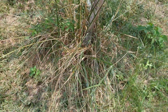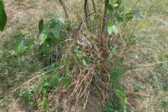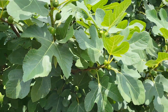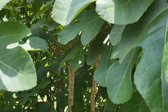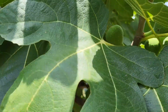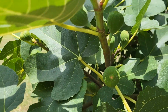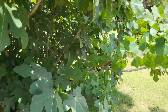I may get a bag of mulch and throw on it. I mean, I don't mulch the bottom generally, but something's going on here. And it may be that this fig is sucking all the moisture up because it's loaded. Sorry, lots of construction. But yeah, there's so much fruit on here that it's just insane. So I think it's taking all the nutrients and moisture from that little blueberry over there.